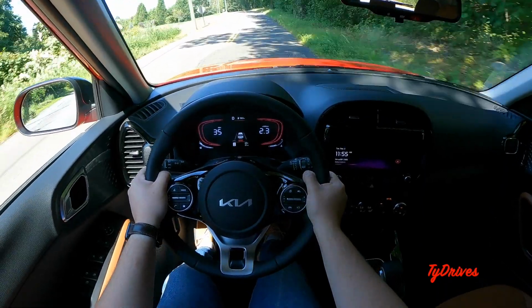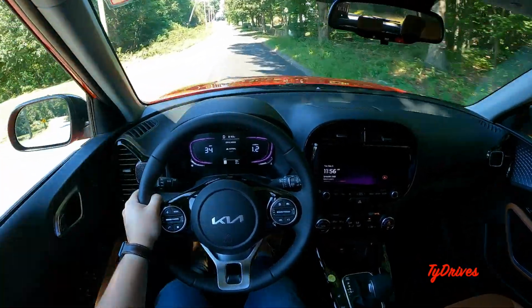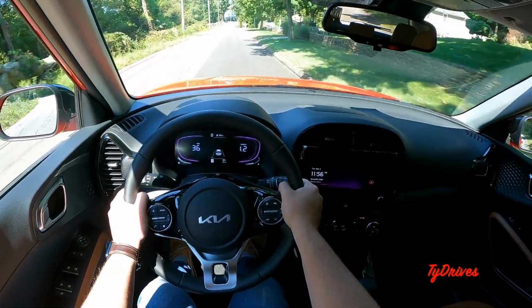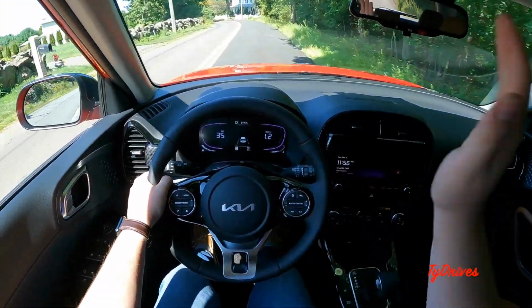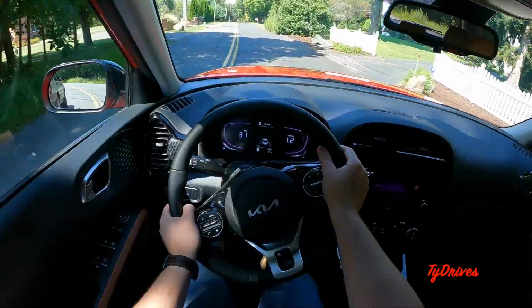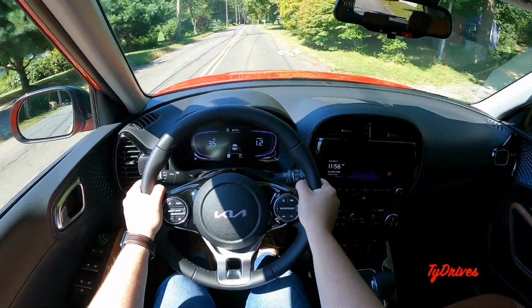Now, I must say, CVT transmissions are usually known for being a little sluggish, let's say. But by no means is this car sluggish with the transmission, at least. It got the RPMs sky high, nice and fast, and got us right into the power. I wasn't expecting that, actually. So pretty good with the engine and transmission combination on this car.